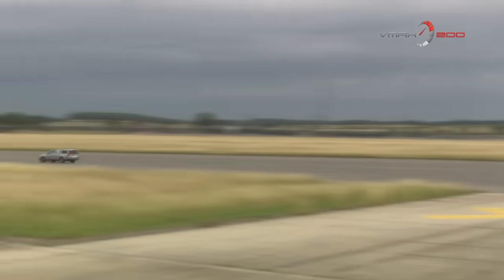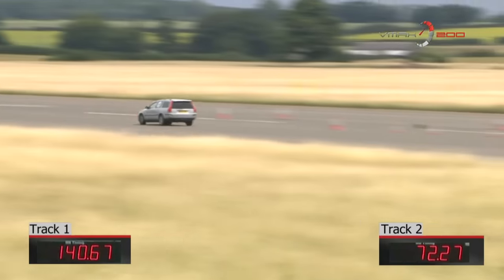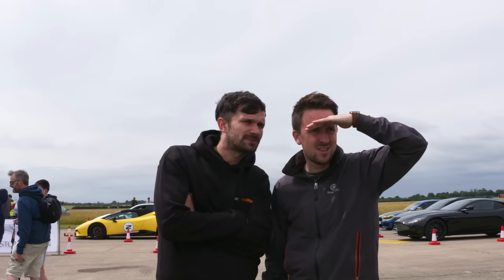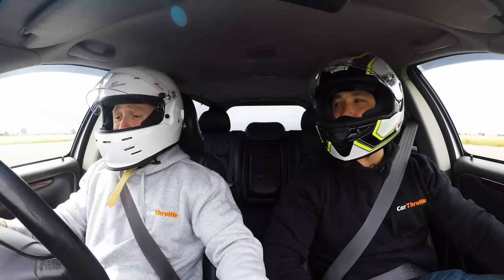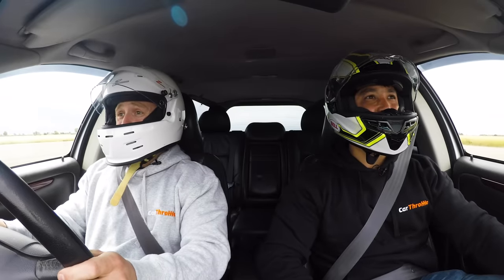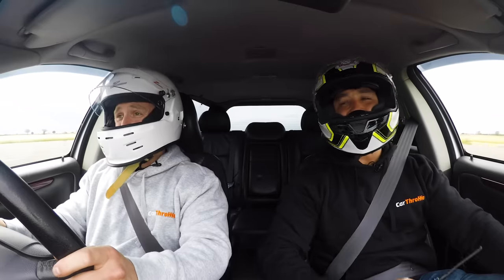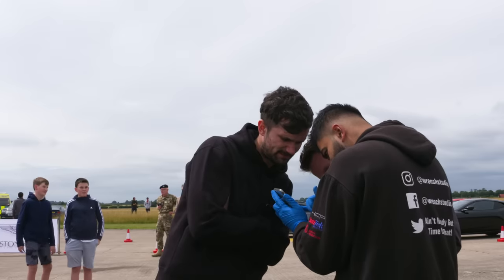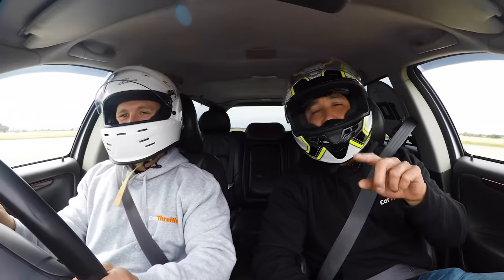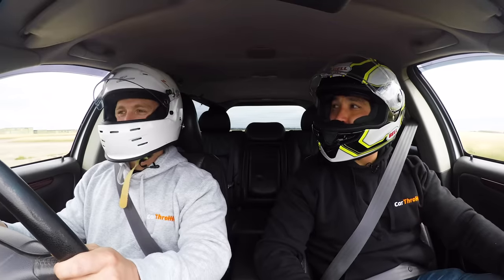Right, this is so slow. 140 now. 122. Oh no, I was looking at the wrong one. Nearly. It was so close. Oh, it was very close to 150 on the dials. That steering wheel's got a lot of wiggle in it. Good, 140. I want to see how out that speedo is compared to the footage. I think that run was probably 145.